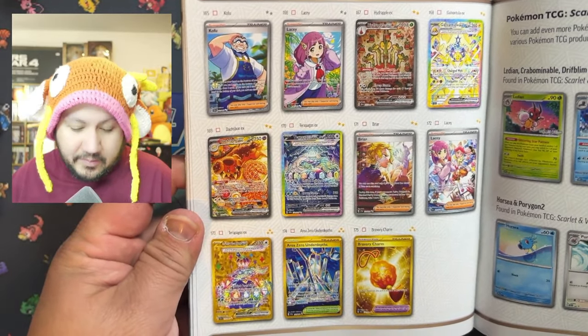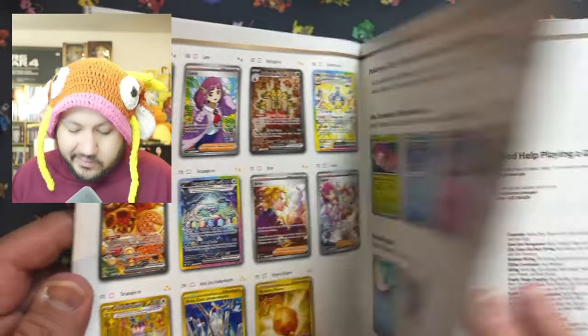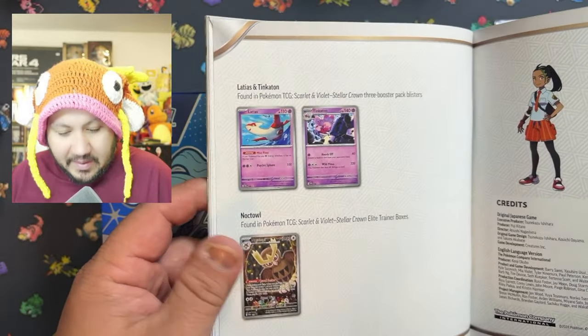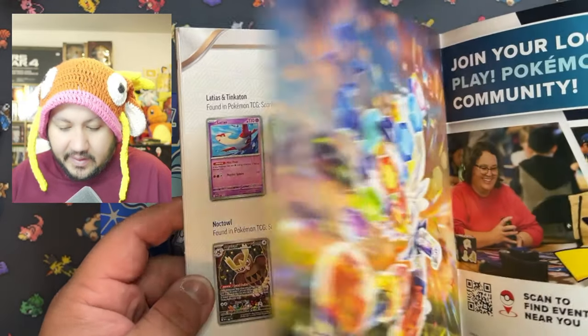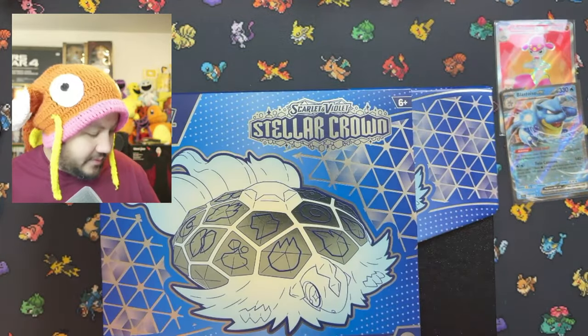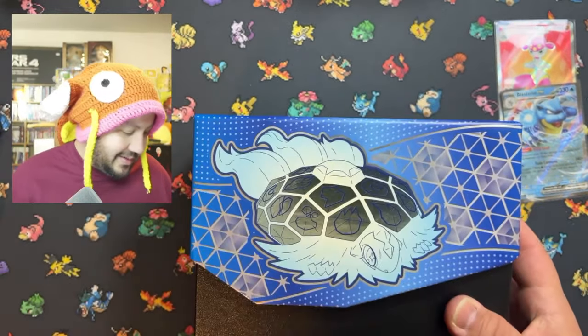And of course, wouldn't mind getting all the trainer cards. But, you know, I'd be just happy we get any hits on this one. And that's it for that book. So beautiful. Let's go ahead and open up and see what comes inside.